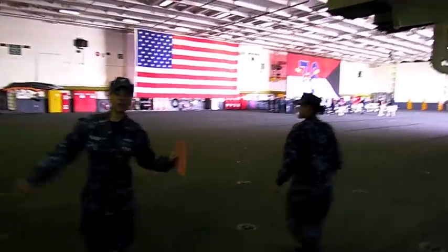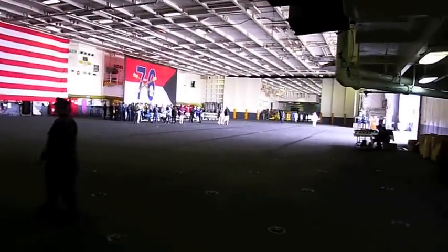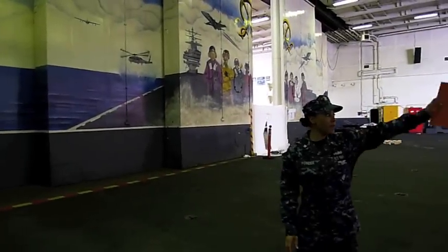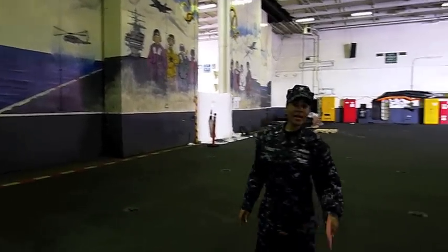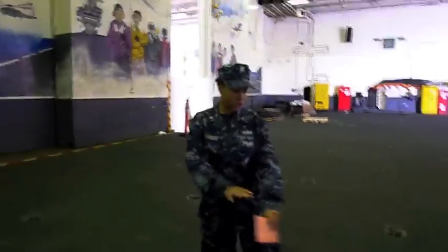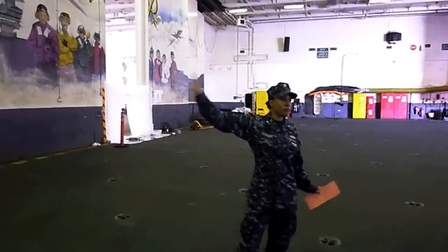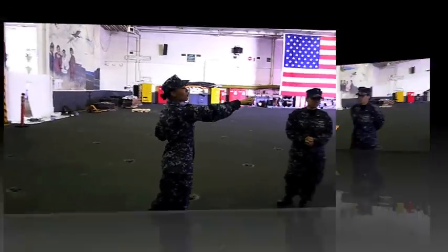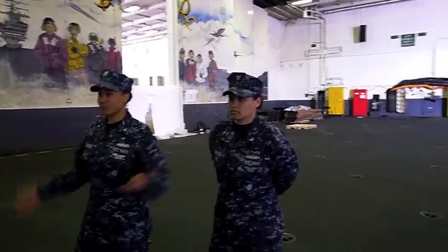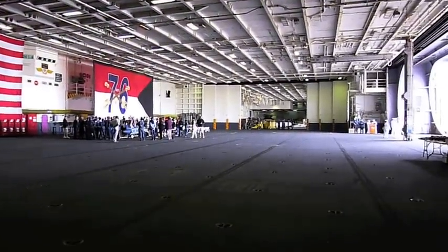Okay, and we are currently in Hangar Bay 2. This ship has 3 hangar bays. This is Hangar Bay 3, Hangar Bay 2, and then Hangar Bay 1 over there. Hangar Bay 3 is currently under maintenance. We're laying down new skid, so we won't be going in there, but we will be traveling to Hangar Bay 1. It's like a huge garage. Just for you to take pictures.